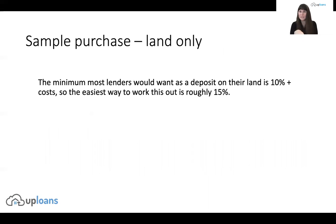Now, most lenders for just the vacant land want 10% plus costs. I'm all about having easy on the run ways to work things out. So the easiest way to work this out is 15%. Roughly, you're going to need around 15% of your purchase price to be able to get into vacant land.